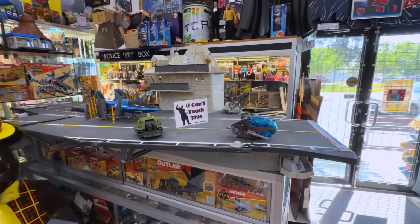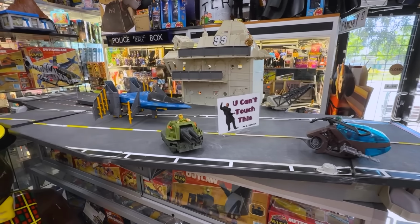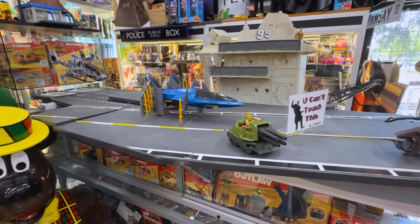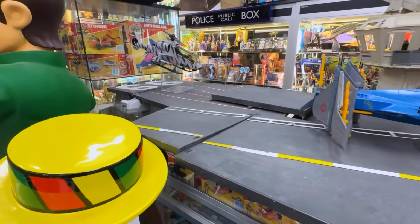When I first walked in, I was really surprised at just how much the store had changed in the past year. They had a G.I. Joe USS Flag aircraft carrier on display. It wasn't complete, but the owner of the store, Dennis, told me it's a bit of a work in progress, a project that he is continuing to plug away at.